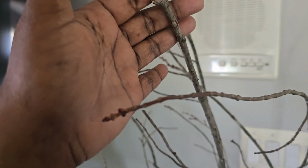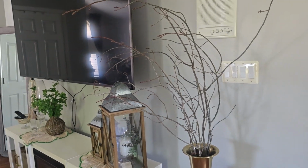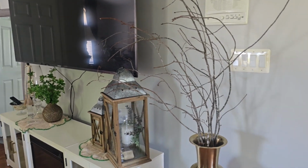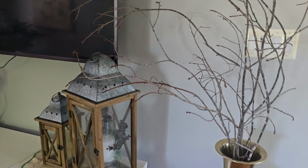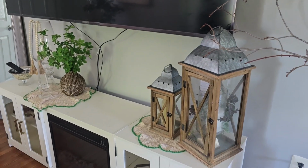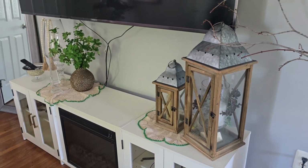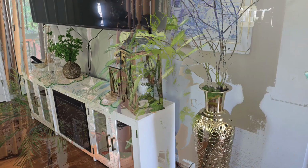I wanted to put some greenery, but I already have a lot of plants in the room that have that greenery. So I think I'm going to leave these branches in this vase. And I didn't do anything up top here. I just left it alone. I basically wiped and cleaned it down, and that's about it.